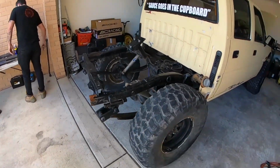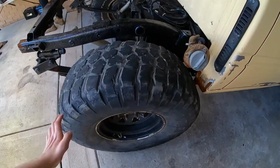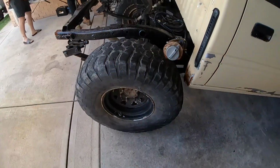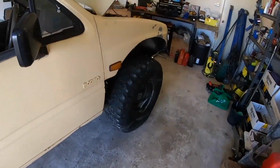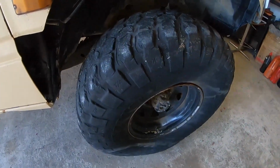So we've got the boys here, we're about to get started. What else we got? We got some other 35s given to us. These are pretty sad and sorry, as you can see, lots of cuts and chips and whatnot. We've had someone give us a set they had sitting under the house. They're not much better, but they're probably going to hold air a little bit better than these as well. So we'll put those on at some point.